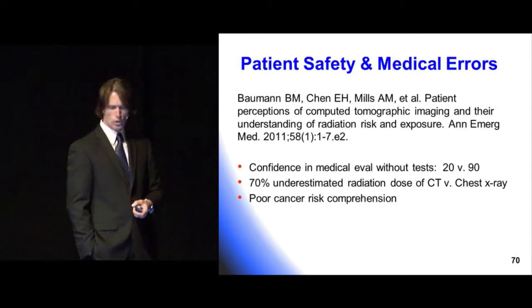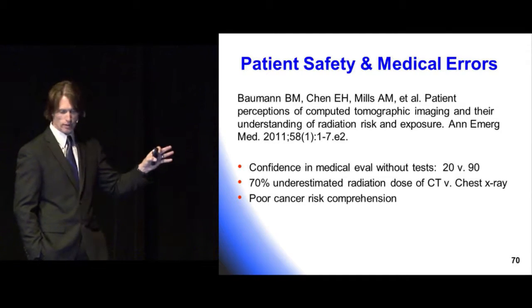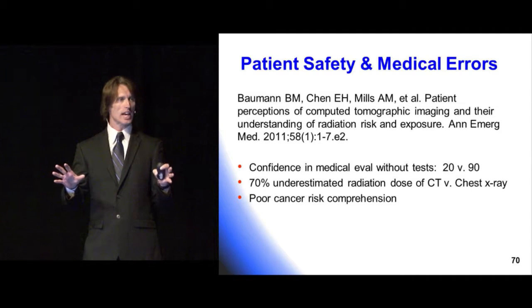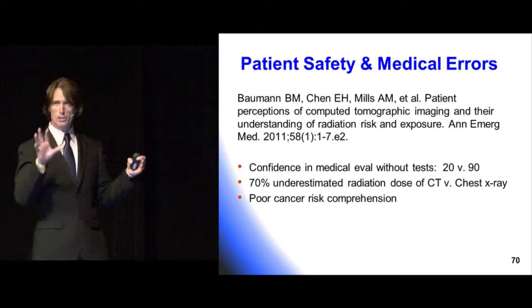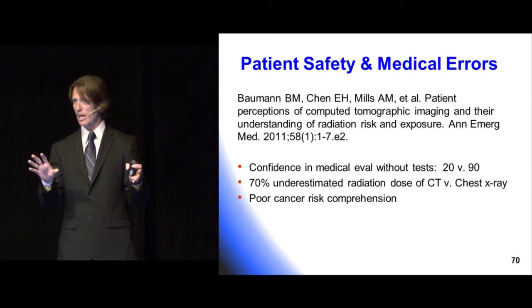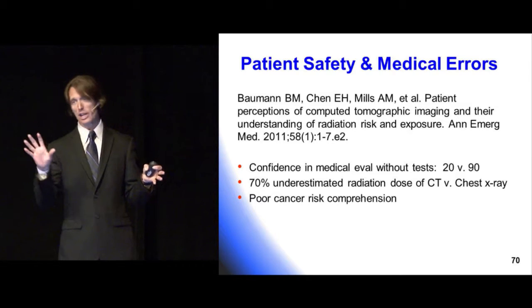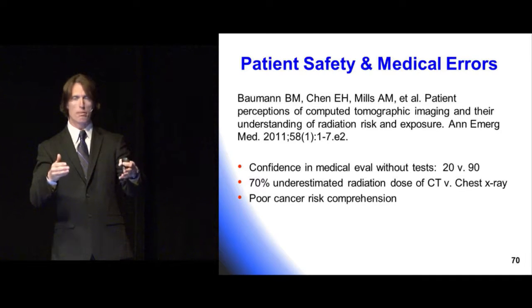Medical errors. So we're talking about imaging and patients' understanding of risks of imaging. So did they have confidence in the medical care provided if they got imaging versus not? They had a 0 to 100-point scale. If patients in this particular study didn't get any imaging, they rated their confidence of the care they got at a 20. If they got imaging, it jumped to a 90. So I think what it tells us is imaging is important unless we explain to them why the imaging doesn't help us make a better decision.